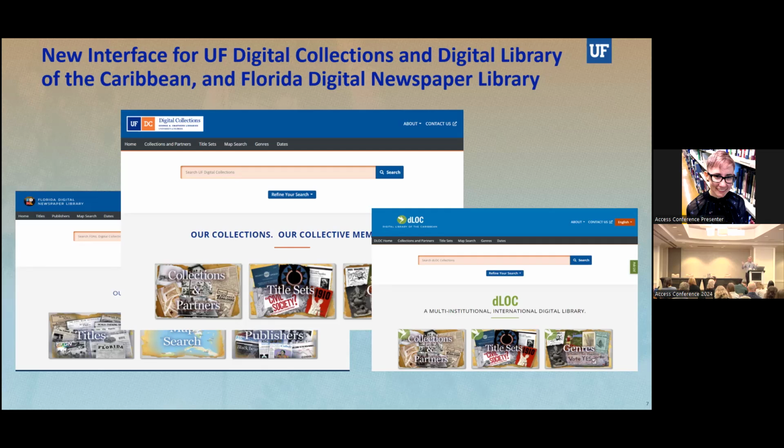So the developers are really able to respond given the time. It also gave us the ability to put a new portal on, not just for the Digital Library of the Caribbean and our main UFDC, as we call it, but we were able to put in a Florida Digital Newspaper portal that just brings together all of our newspapers.